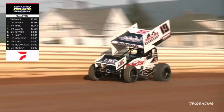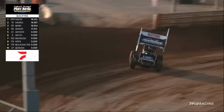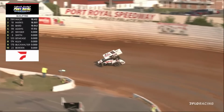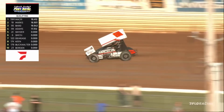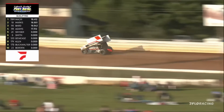Adams looking to improve on his first lap time. He will, but stays fourth quick with a 17.312. Marks looking to get to the top here on lap number 2, but he will go slower with a 17.001, keeping him second quick overall. Coming up to speed, down the back straightaway.